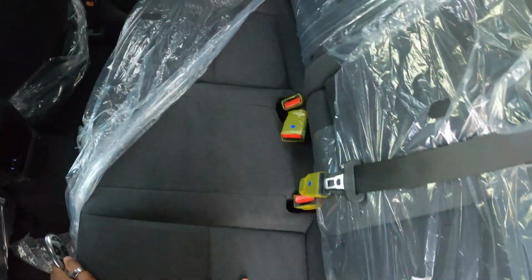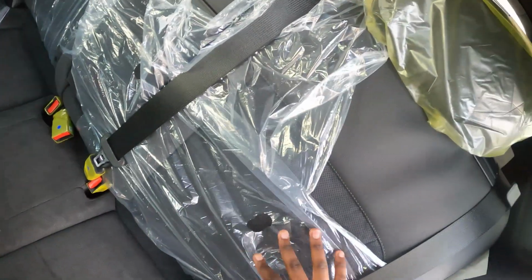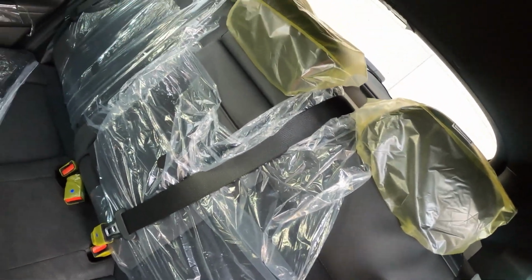But hopping inside, you can see Alcantara all around. Again, there's plastics because this thing's pretty much brand new, just landed at the dealership.